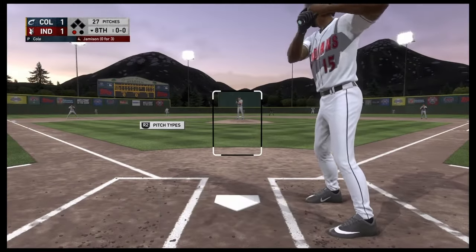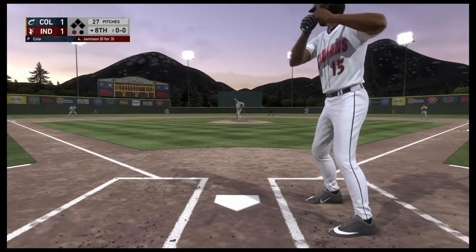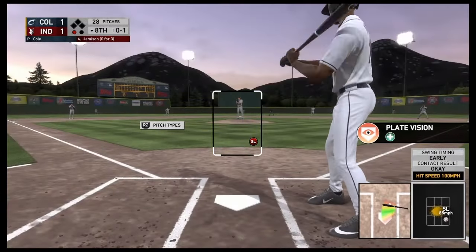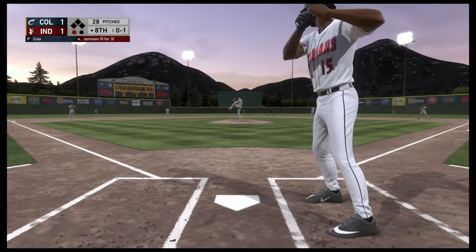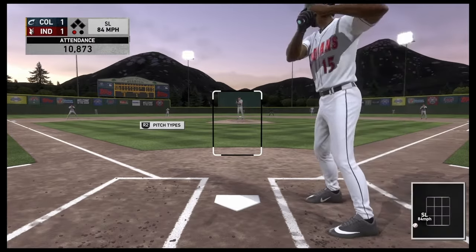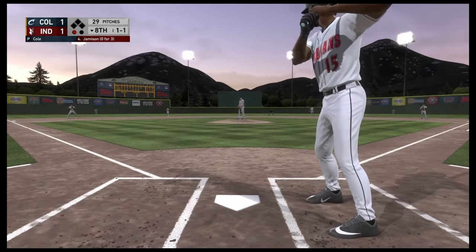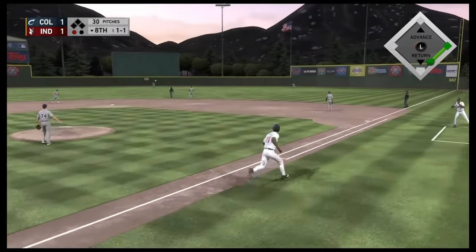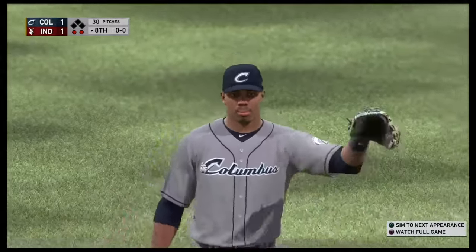Standing in, Theo Jamison. He flew out in his last at-bat. First pitch coming. Here it is. Grounder hit hard down the first baseline, but a foul ball here. 0-1. Breaking ball that time that misses out of the zone. Bases are empty, 1 man out. Allen is there now, and he has it. 2 gone.